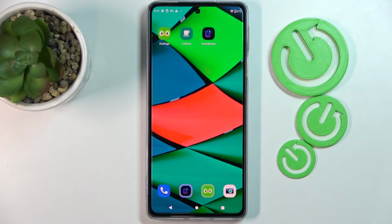And that was all of the 3 apps available for your phone, Motorola Edge 30 Pro.